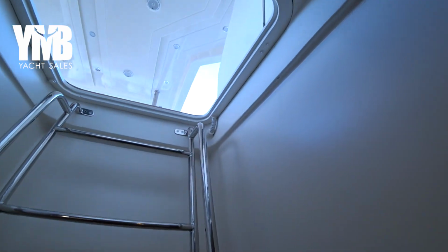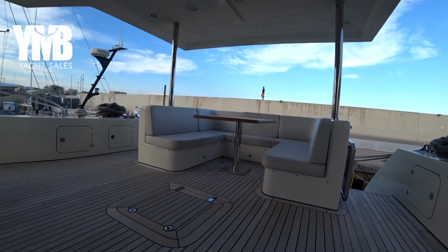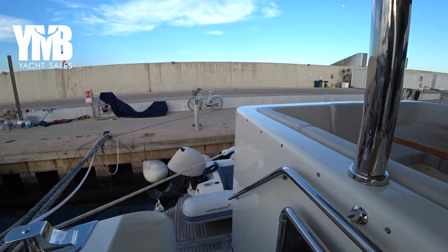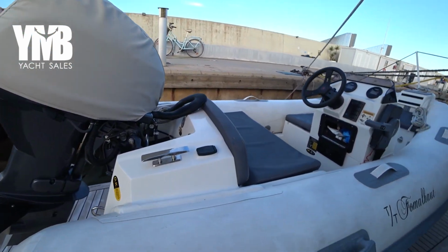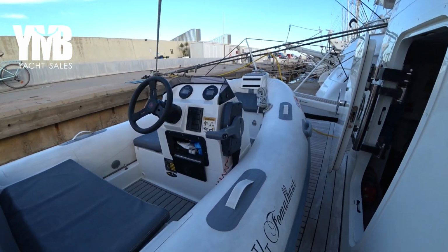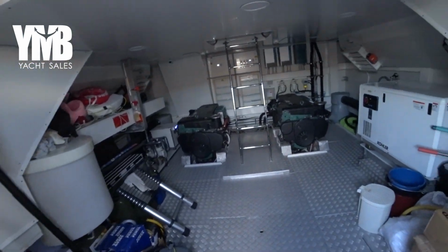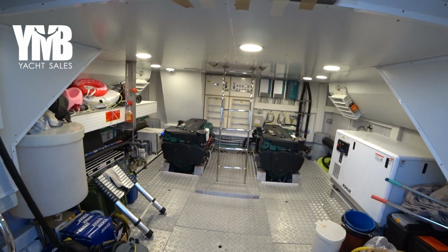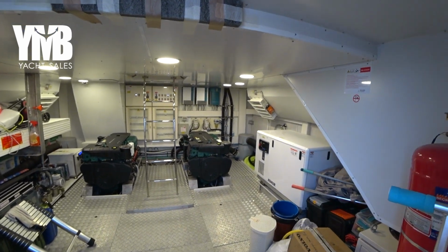So let's go back up to the deck, and from here we'll go to see the engine room. This time we are going from the starboard side, 4 stairs down. And here we can take a close look at the dinghy, which is offered for sale with the boat. And here we are in this massive, very wide and big engine room, which allows a lot of space inside. And let's move inside and see what we have here.